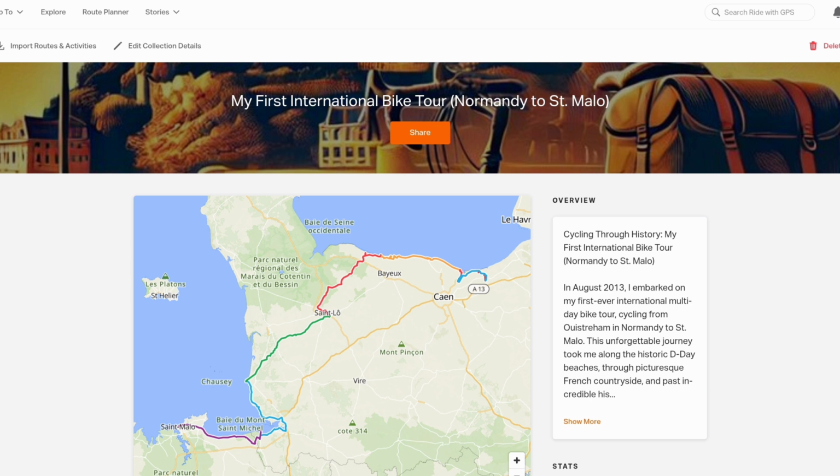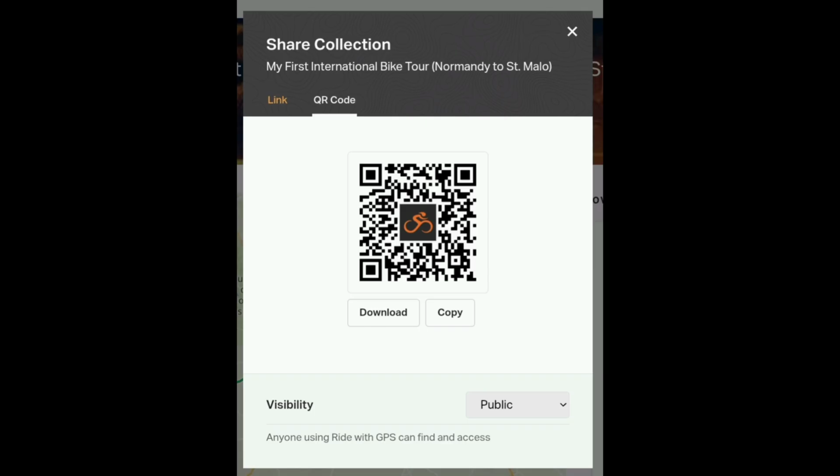Now, as I said at the beginning of the video, this route and my days are shared on my Ride with GPS profile, and you can reach it by scanning this QR code.